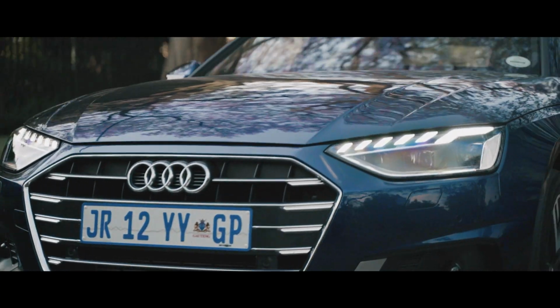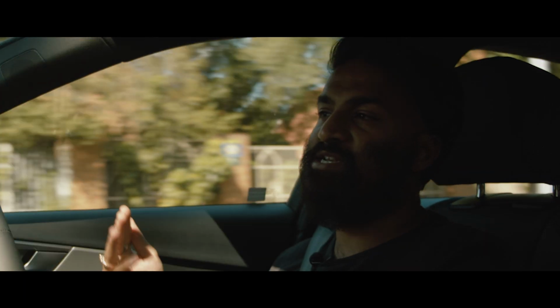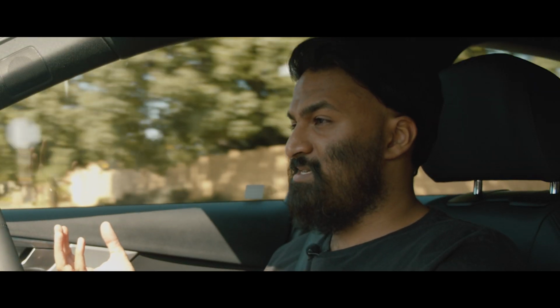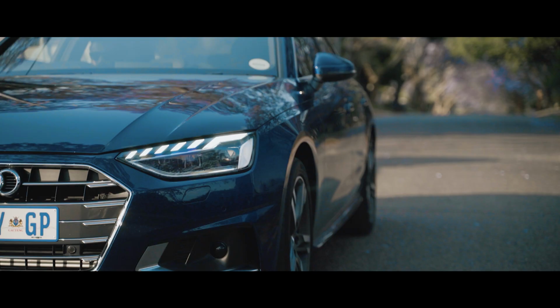As with most Audi products, you won't find drastic changes when they improve it or give it a facelift. This car goes through subtle changes. That's why I mentioned it was an evolution. To an untrained eye or someone who's not familiar with the Audi brand product, you'll probably think, well, there's nothing much that changed in this car. But if you look closely, there's actually quite a lot.